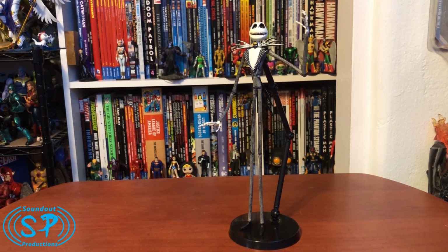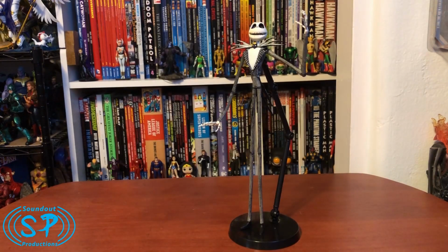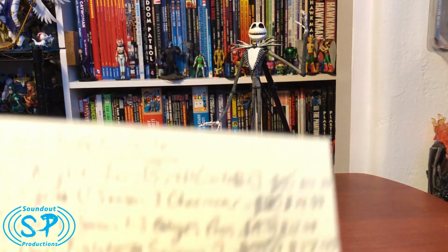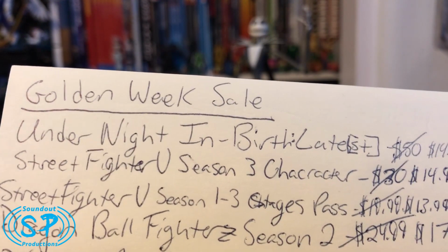The other thing, in random stuff, I don't even have a physical representation of, which is why I have notes. The PlayStation Store had a Golden Week sale on video game stuff, so I took that opportunity to pick up some stuff that I'd been wanting to get that were on super discount, which is pretty nice. I also had a $10 credit from participating in an Injustice 2 tournament, so I used that as well. So first up, I got Under Night In-Birth Late[st]. That's how it's spelled at the top here, in case you're wondering why it's hard to track the franchise sometimes.